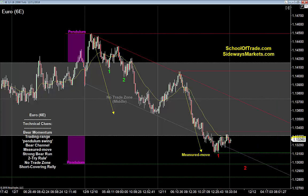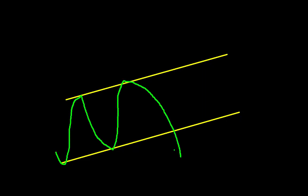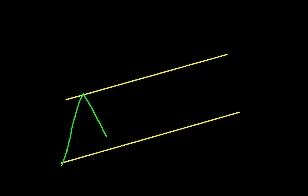Another thing I'm really curious about here is this channel, right? One of the things I learned a long time ago was to always look for a strong reaction with a double overshoot of a channel. What's a double overshoot? Well, whenever we have a channel, let's say with a bull channel, for example, right, the market will usually rotate between the high and the low. Well, an overshoot is when a market goes through the top of a bull channel. Right? That's an overshoot. A double overshoot is when it tries again.